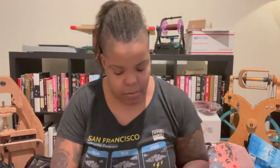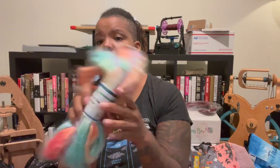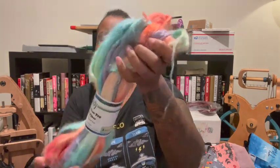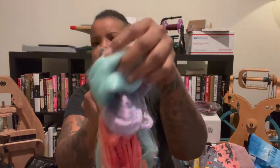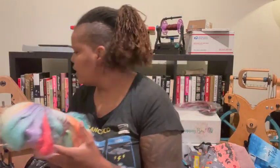And I got some fiber, as I said. I got this, and this is to play with blending. This is New Southwest. Look at those colors. It's pretty. It's like deserty rainbow vibes. Fiber bag. I need a fiber bag.